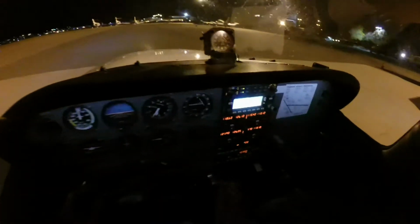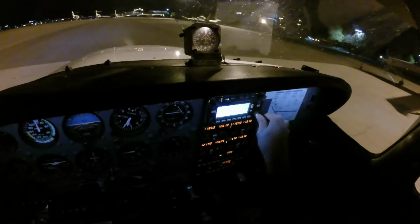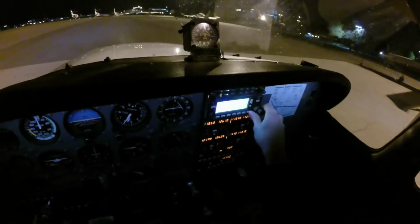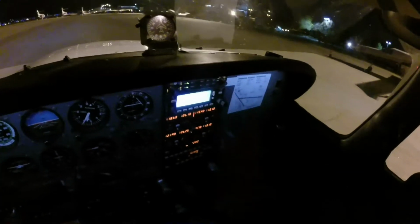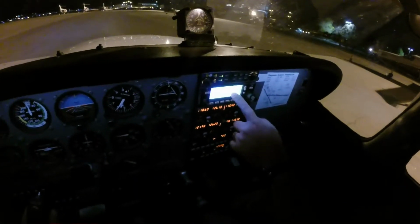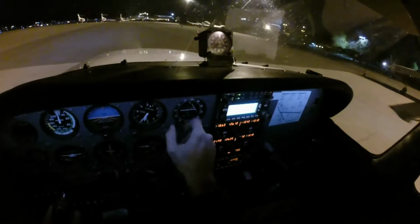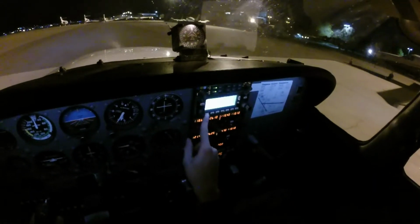All right, set up the GPS for me. Direct Cheyenne. Come on, pick one. What do they mean? Okay. You want to use the one that's set up as the user inputted one, the user waypoint, or do you want the one that's in the airport, Northwest USA? Okay. So we'll use that on the way home. Okay.